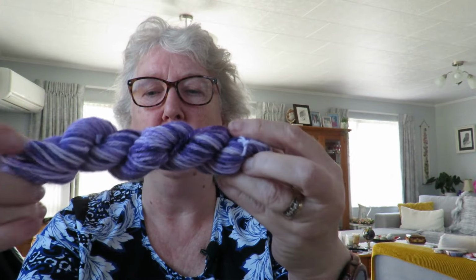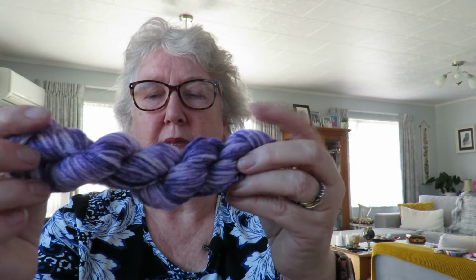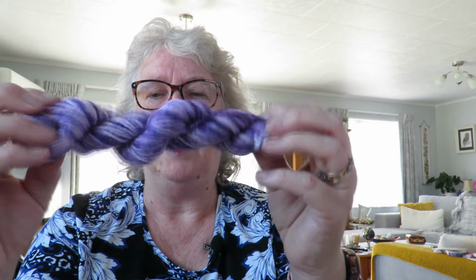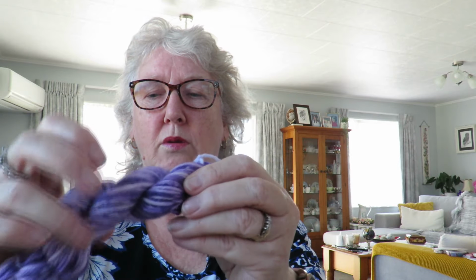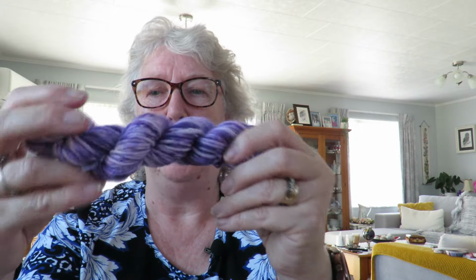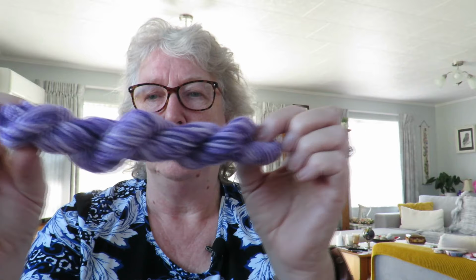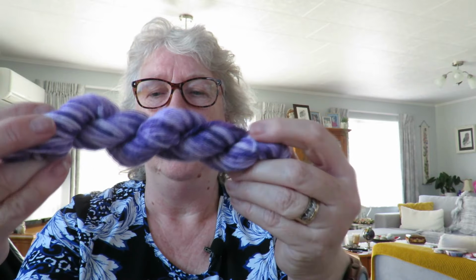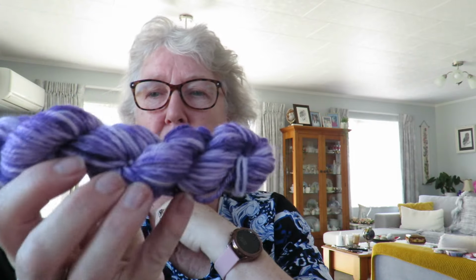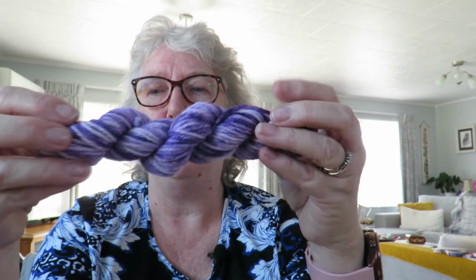And then the second one I did, again, it looks blue, but it's actually purple, a really pretty purple. I base dyed it a really pale mauve, and then I went in with some darker and more diluted dye and just did some patches of colour, and it's ended up turning out very variegated and really, really pretty. So I'm really happy with that. So I'm going to continue doing that with the 8-ply that I've bought.